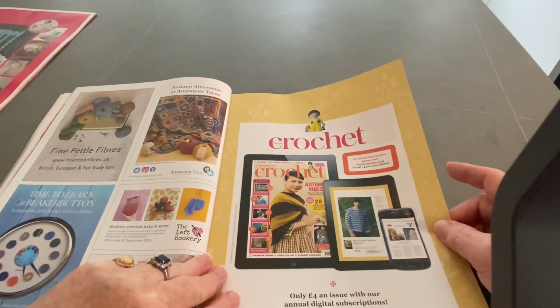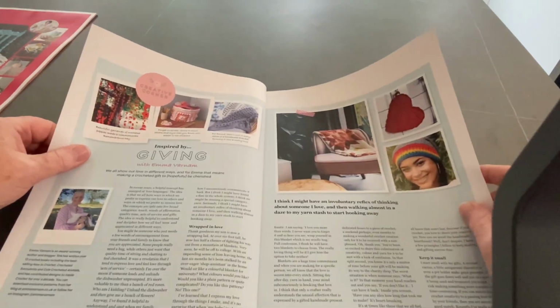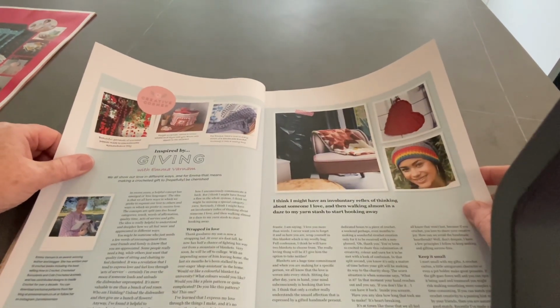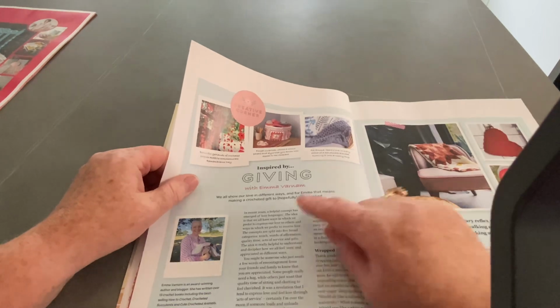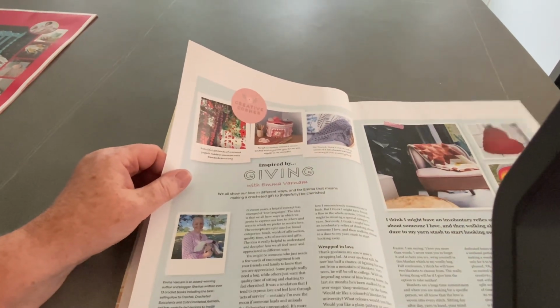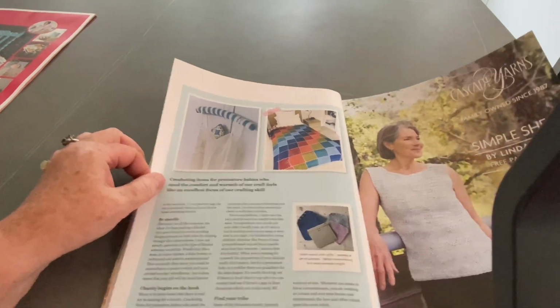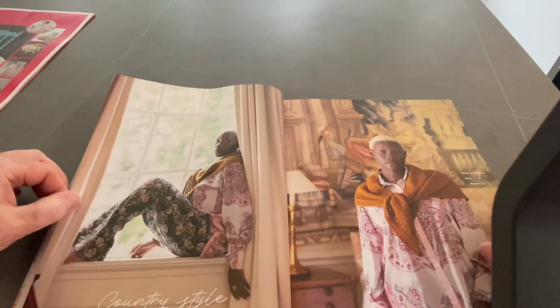Inside Crochet, if you want the digital bit, that's all about that. Inspired Giving with Emma Varnum. And I just thought, hang on, is her name Yana Van? But no, that's just where my wool shop is. Yarn shop. Yeah. Should make you chuckle.